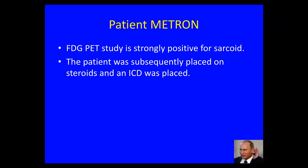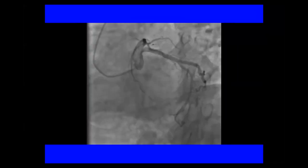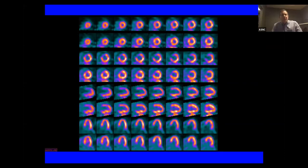One question was that if we go back to the initial images, there was a defect only on stress, not at rest. Was that what the case was? Right, so you have a defect that looks worse with stress than rest. In retrospect, that's related to the sarcoid. And then they wanted to know if there was any extra cardiac involvement that was identified on the CT that was done for attenuation correction. In retrospect, I don't remember. In retrospect, it was not on the MPI study. In the rubidium study, the FDG study, I believe it was not.